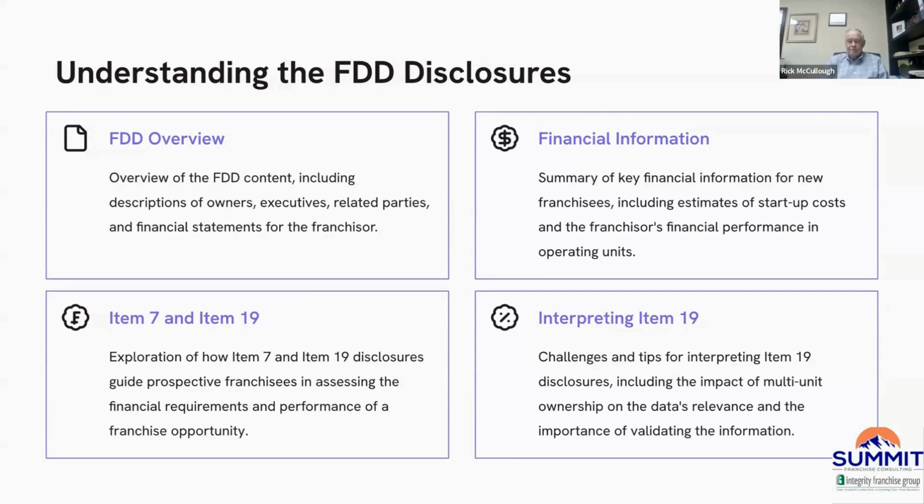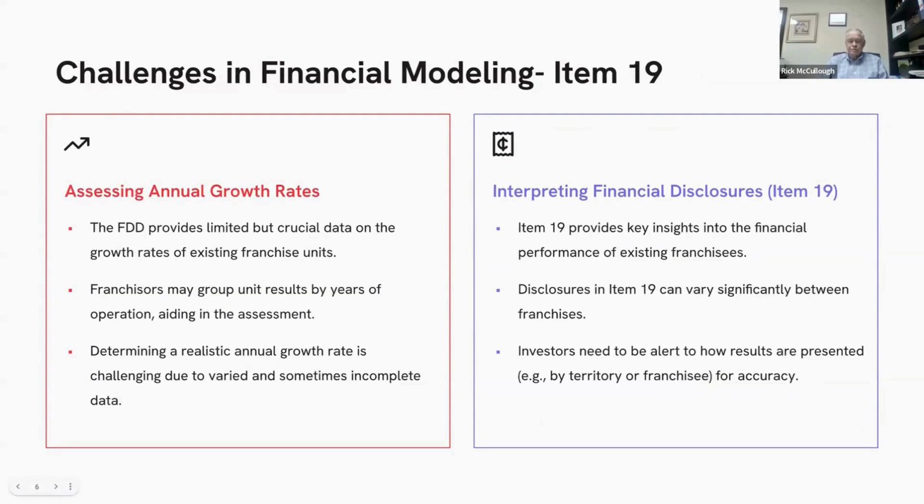And this next topic that I'm going to address on this next slide is trying to alert you to some of the challenges in financial modeling. And we already talked about the item 7 and the need to probably consider talking with independent real estate people in your market. The franchisor will typically have real estate people, and they're more generalist. They're not as specific to your market. And so you might want to talk with them to get a good feel for real estate costs.